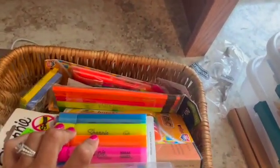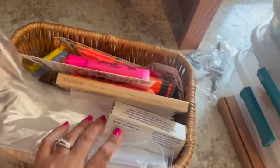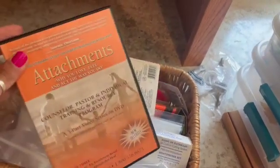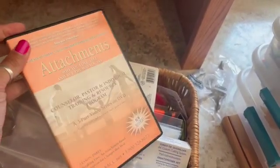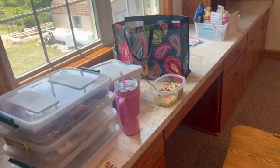So I've got to figure all that out. Looks like these are mostly new packages of things. I think I was going to list this on eBay. So it's like a whole bunch of stuff. Bags, yeah. So you see my salad that I'm eating while I'm working here.